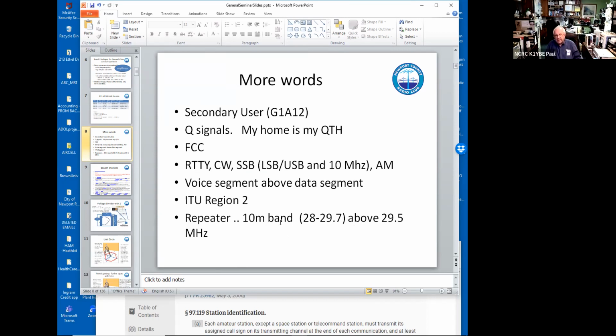28 megahertz is the 10-meter band. Note that 28 is not exactly the 10-meter band. If I ask you what frequency is exactly 10 meters, who's got the answer?